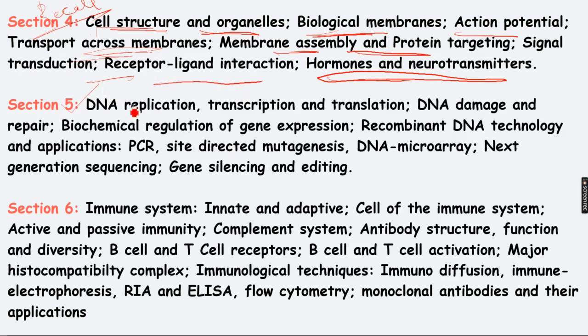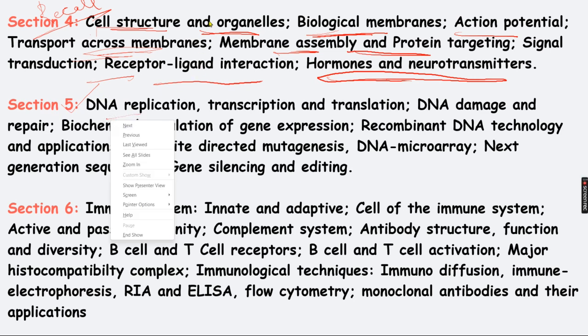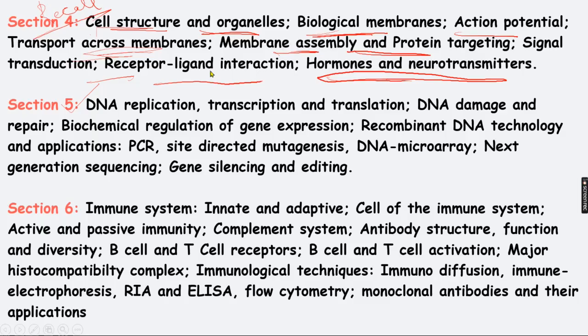Section 5 is the most interesting part, wherein you'll be mainly dealing stuffs with molecular biology. So you have DNA replication, you have transcription, translation, in case of both prokaryotes and eukaryotes, and it is important that you have the differences between the two well in your mind, so that you don't get confused during the examination, because the options that usually the examiners give to test the candidates are very tricky and very confusing in these cases.